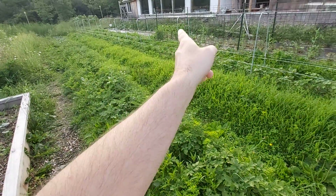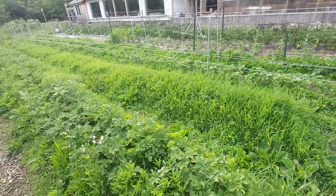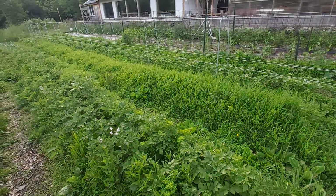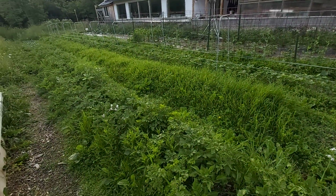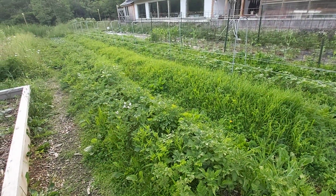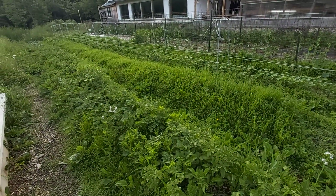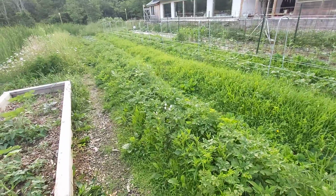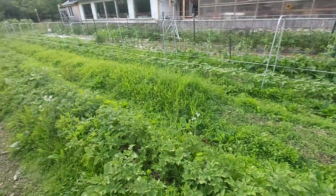There's 1, 2, 3, 4, 5, 6, 7. There's 7 96-foot rows. We can just say 700 feet, lineal feet of space. And it's actually not that bad. It's not that much work. I don't know. We don't work this anywhere near as hard as we could. But that's also by design, kind of, the whole lazy gardener thing.